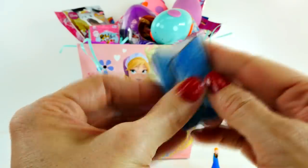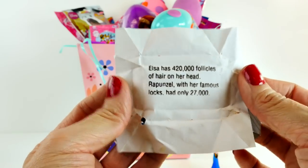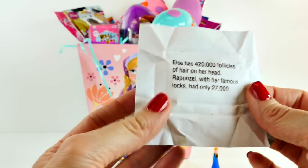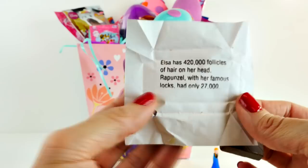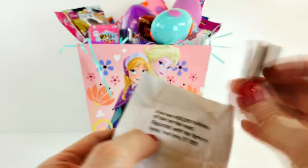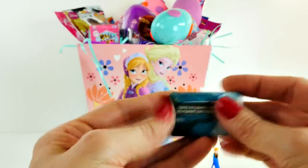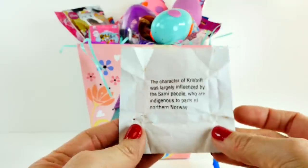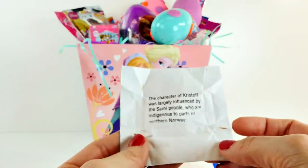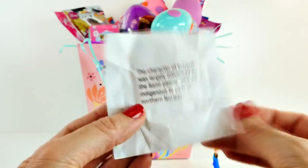Let's see what the inside of this one says. Elsa has 420,000 follicles of hair on her head. Rapunzel, with her famous locks, had only 27,000. Elsa has more hair than Rapunzel. And let's check this one out, the one of Kristoff and Anna. The character of Kristoff was largely influenced by the Sami people, who are indigenous to parts of northern Norway.